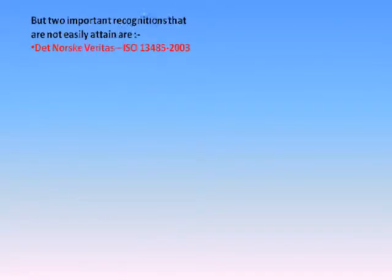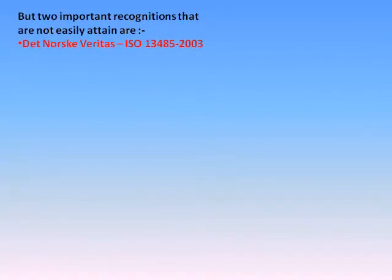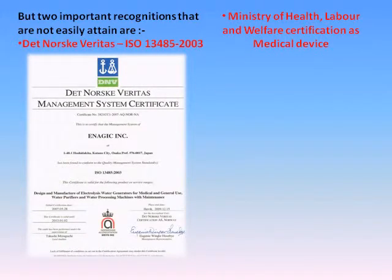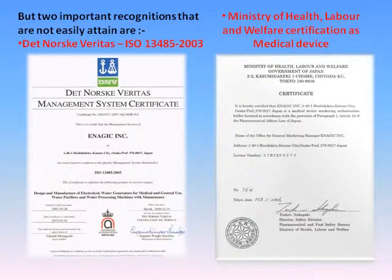But the 2 important recognitions that are not easily attained are: 1. Diagnostic Veritas ISO 13485 in 2003, and 2. Ministry of Health, Labor and Welfare certification as a medical device.